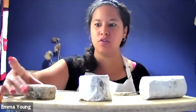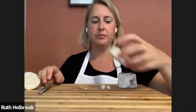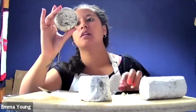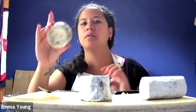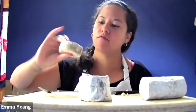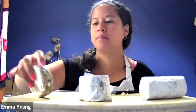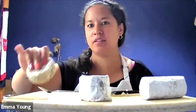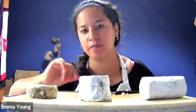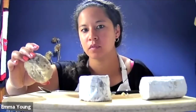So 242 is the one we're judging next. Sort of goatee button, but a flatter shape than the last one we tried. Appearance on my one is a very fresh, rindless style, but it has grown a lot of not beautifully looking poil de chat and other types of black and brown molds. I think I've got slightly less than you, but still a little bit.